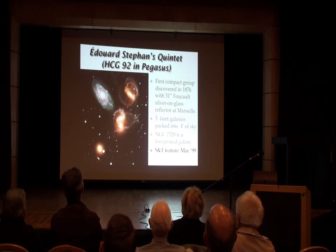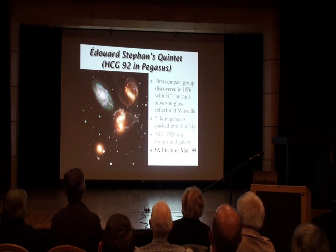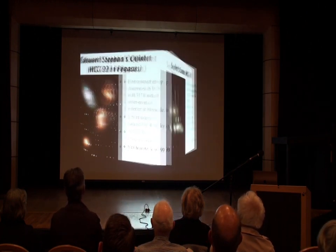Hickson didn't know that, but redshift shows this is closer than the other ones. And you can see, it's actually resolved better into stars than the other ones, and it is closer. It's really a quartet. And I wrote an article in May '99.